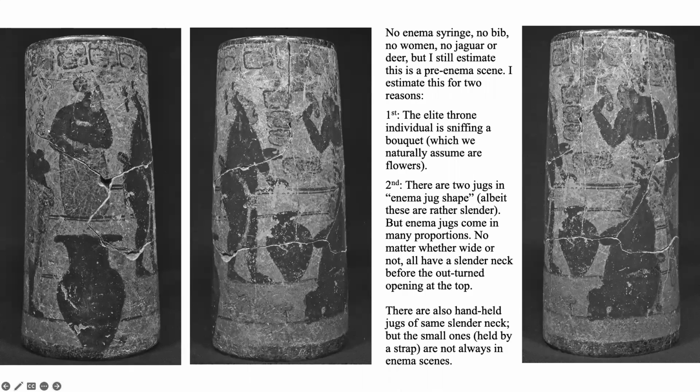Now here we have a black and white picture. Here there's no syringe, no bib, no women, no jaguar or deer, but I still classify it as enema because the guy on the throne is sniffing something. We're going to see that's a very important aspect. Now that doesn't mean that every time you sniff there's an enema scene, but most of the sniffing scenes, not all, but most, are where there's an enema jug nearby.